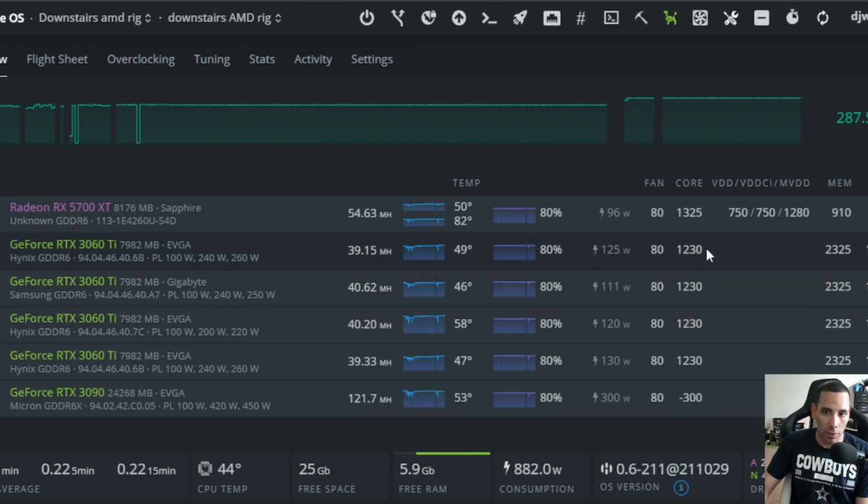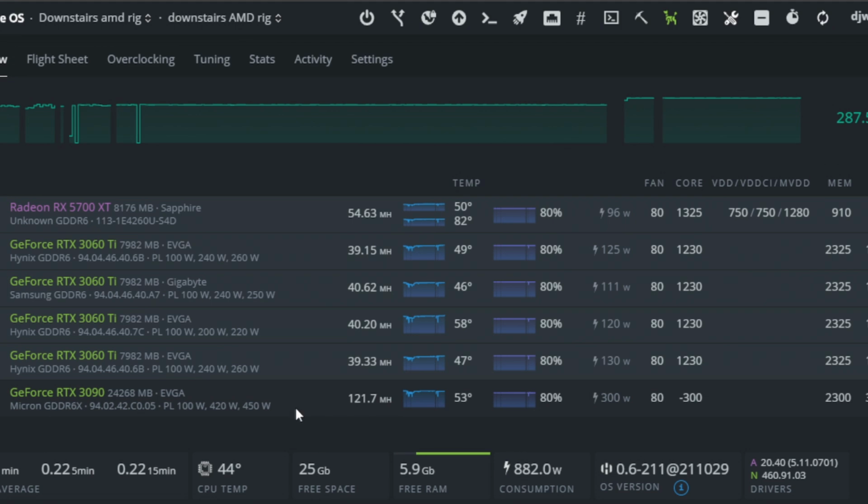So I tried these settings someone recommended, and they said these would be like the core lock, and I don't know, it didn't seem to do much at all. Down here on the bottom, you can see the 3090 that we added from EVGA, 121 megahash, moving smooth as butter.